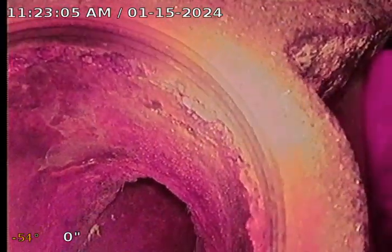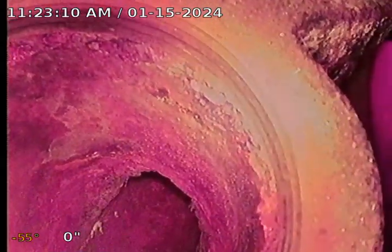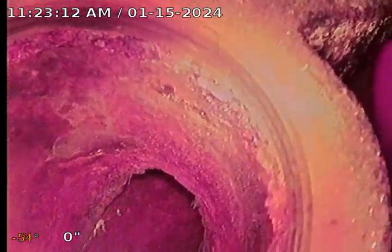Okay, today is Monday, January 15th, 2024. We're at 925 Carrington Drive in Northville. As you can see, we're at a 4-inch stack base here.